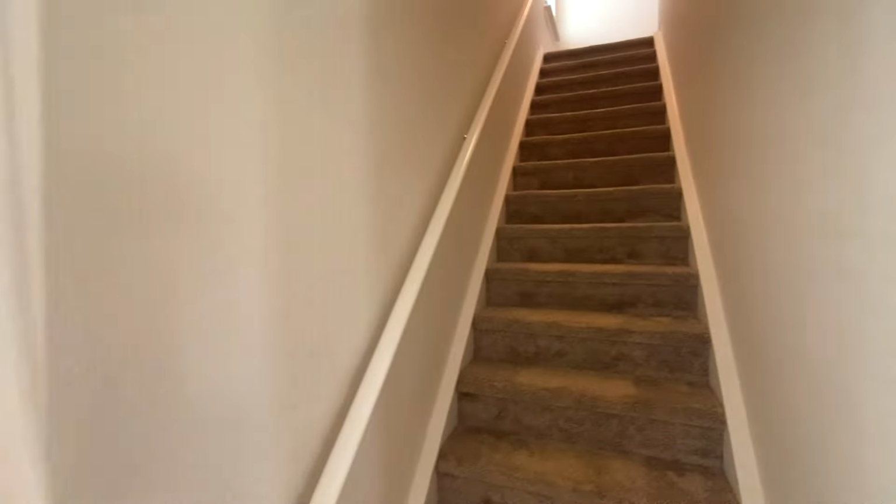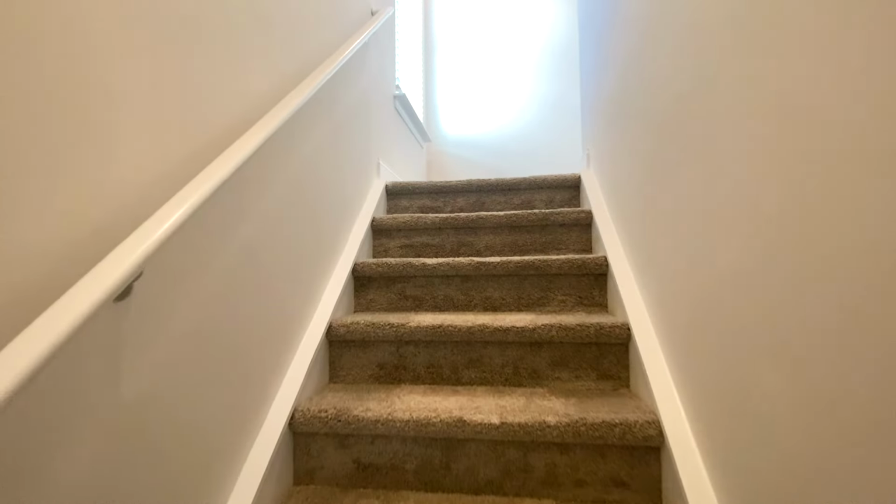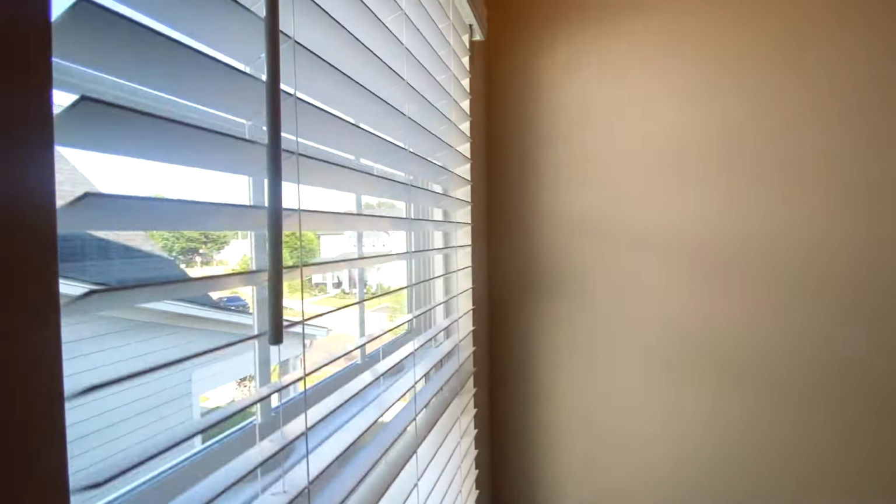Let's go upstairs. I'm getting my steps in for today. It is so warm outside. I'm not even gonna try to pretend I'm cool and don't sweat. I'm sweating today. Today is definitely a warm one.